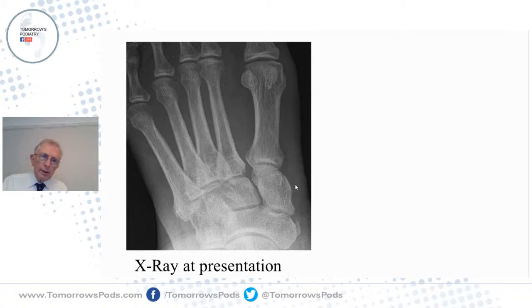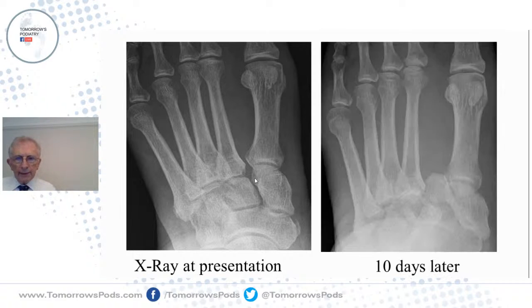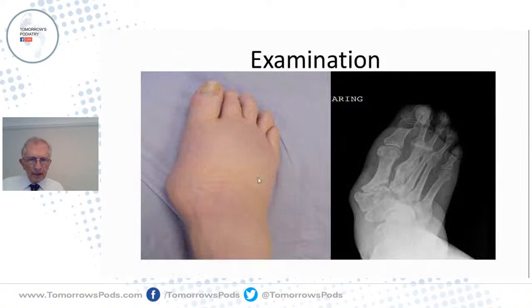If you actually look at the base of the first and second metatarsal, there's an increased distance there. But the patient went home, continued walking, and 10 days later, you can see this marked separation of the bases and a Lisfranc dislocation of the midfoot, and these lead to the deformities.